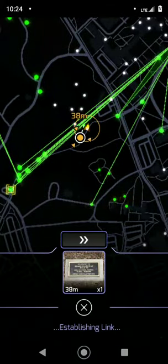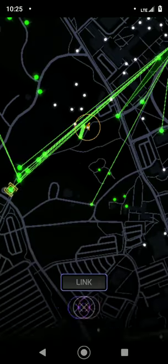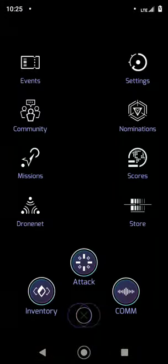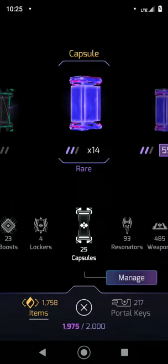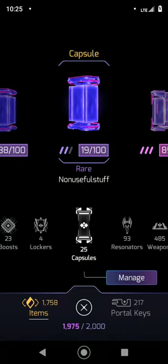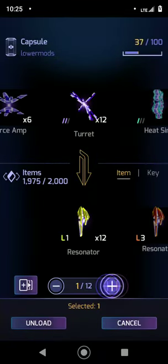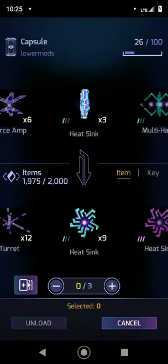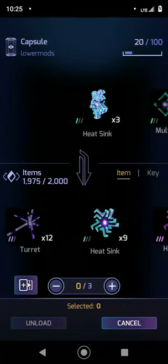XM reserves 57%. I have some more shield mods. Establishing portal link. Link established. Excellent work. Acquired. XM reserves 53%. Let's see, lower mods 2, lower mods 1. Okay. I need to grab some of these. There you go. This will be useful to do a little more damage in some areas.